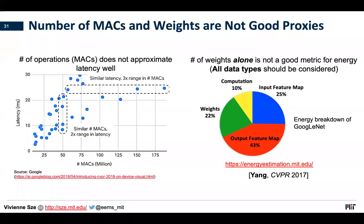Another thing is looking at weights alone. So counting, looking at the size of your DNN. Is that a good metric for energy? In our own research, we looked a little bit into this, and other people have looked into this as well. And again, it should be no surprise to you, based on what we've talked about before, that there's multiple types of data in a DNN. It's not just the weights that move around, it's also the feature map activations that move around as well, right? So the data movement of all data types should be considered when evaluating the energy of the DNN.